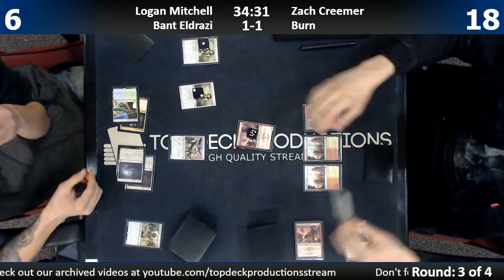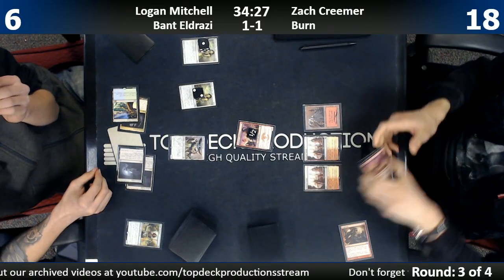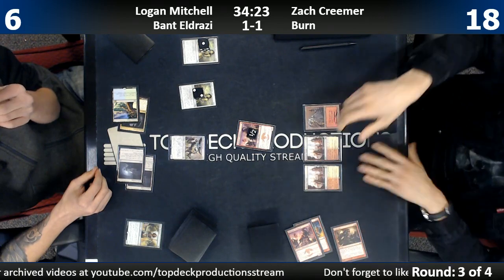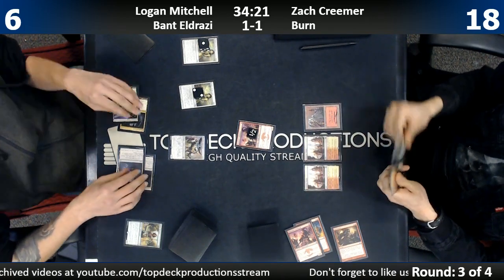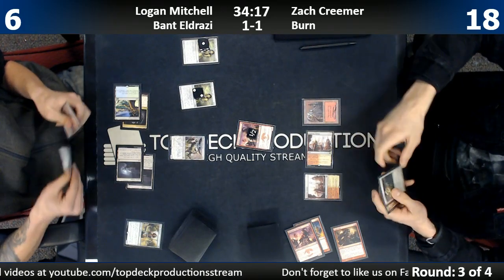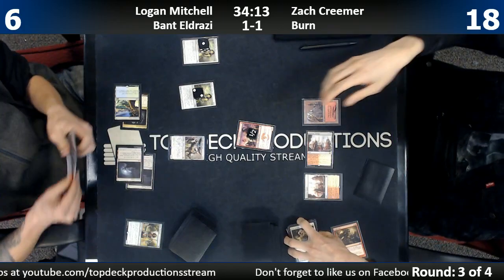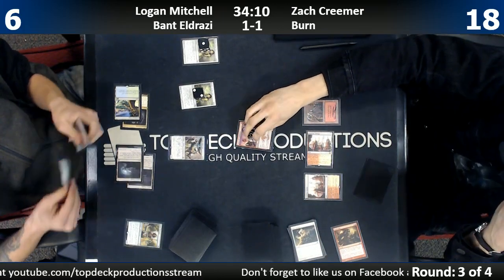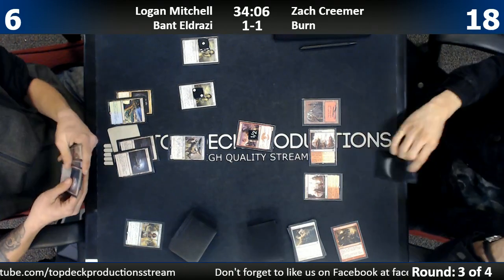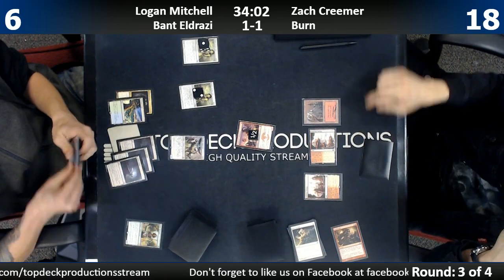Alright, so now he's really got the screws to him. Rift Bolt's the only live card. So if Zach draws running Rift Bolts, he can win this game. Looks like outside of that, he's got Path in hand. Just keeping you honest. Yeah, so he does run the Path into the Chalice. I think you just slow roll the Path and keep a hand together.